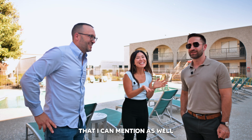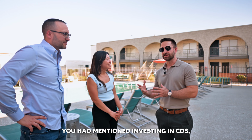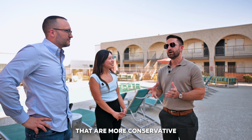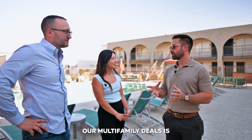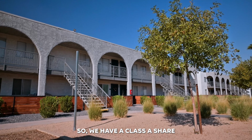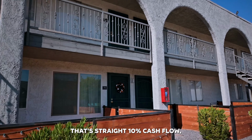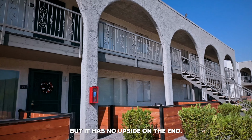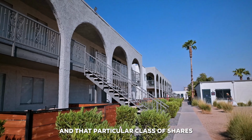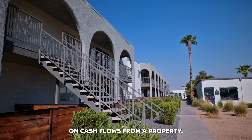And one other thing I can mention in terms of mixing your investments: you mentioned investing in CDs, doing things that are more conservative. One way that we structure our multifamily deals is we have different share classes that give people different investment options if they have different risk profiles. So we have a Class A share, and basically that's a straight 10% cash flow, but it has no upside on the end. That class of shares sits higher in the waterfall, so they get the first claim on cash flows from a property.